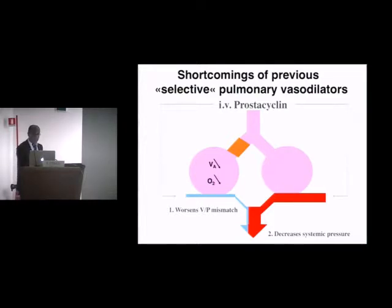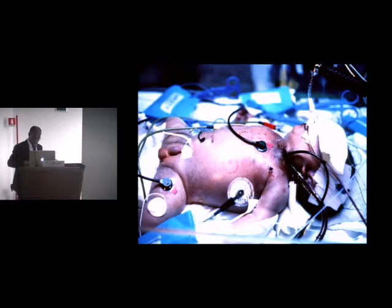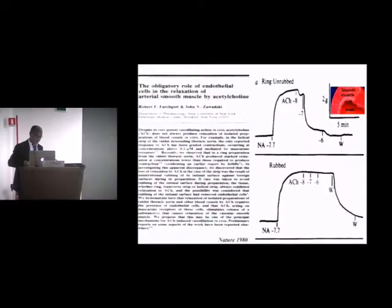One thing about these selective pulmonary vasodilators was that, yes, they achieved pulmonary vasodilatation, but they also achieved some systemic vasodilatation, which is not helping our cause. More importantly, it also worsened ventilation and perfusion mismatch, because given intravenously, prostacyclin would also flow to the areas in the lung where you have no gas exchange, and where the lung sets up a protective mechanism of hypoxic pulmonary vasoconstriction to divert the blood from the non-ventilated areas to the ventilated areas. So you had a double jeopardy here. And that obviously led often to the use of ECMO.